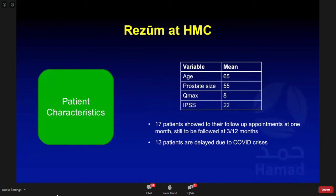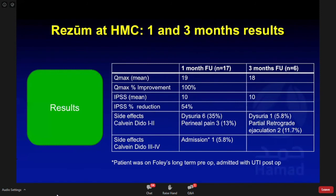So the mean age was 65, prostate size mean was 55, Qmax before the procedure mean was 8, and IPSS score was 22. 17 patients showed up to their follow-up appointment at 1 month and are still to be followed at 3 and 12 months. 13 patients are delayed due to the COVID pandemic situation. And at 1 month, the mean Qmax for the 17 patients was 19, and improvement was 100% for all patients. IPSS score mean 10, and IPSS reduction 54%.